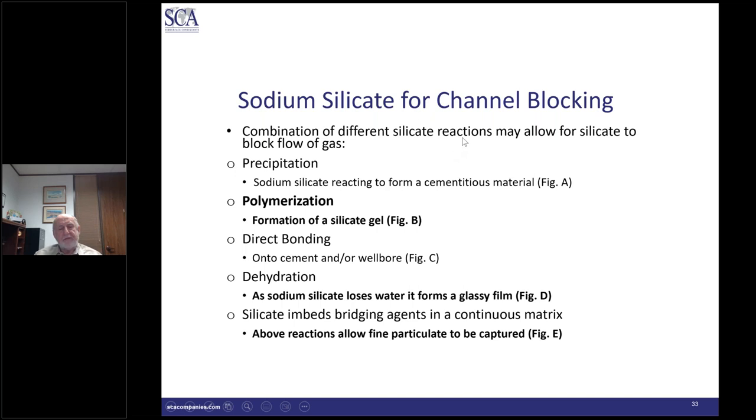Okay, so we can do some channel blocking, fix the microannulus, which is a really good utility for it. It can also be used as a pre-flush ahead of primary cementing to inhibit the potential of lost circulation. And what I'm going to show here are these mechanisms that we just described with some pictorial illustrations.